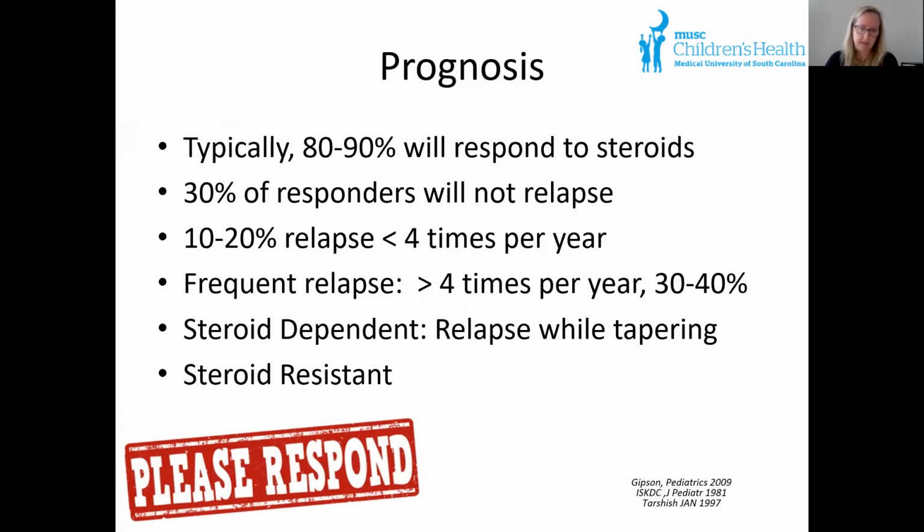My population in the South, I can count on one hand how many kids have not relapsed. 10 to 20% relapse less than 4 times a year. Frequently relapsing is defined as relapsing more than 4 times a year, and that happens in about 30 to 40%. Steroid dependent are children that once you start tapering their steroids down, they relapse. And then there's steroid resistant who do not respond at all.